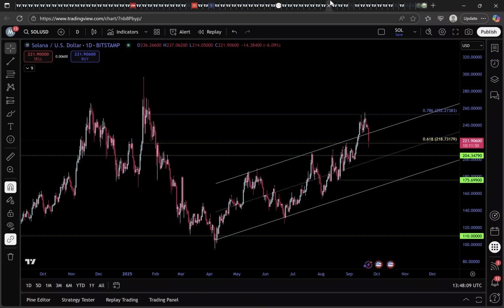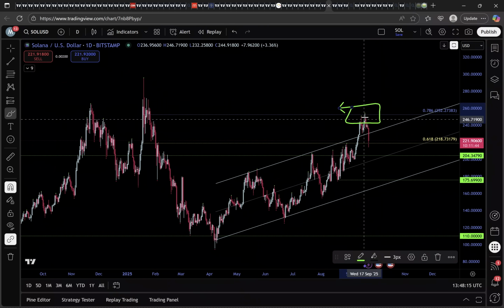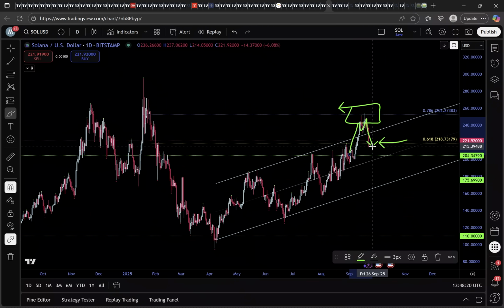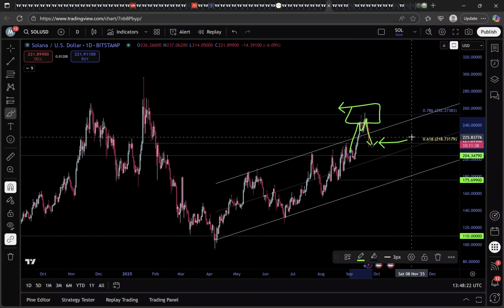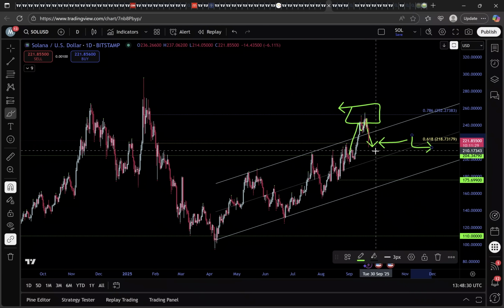So just watch that. If we look at some of the larger alts, we had Solana. Where did it come up to? Right to the magic number of the 786 at 252, and now you're at 221. You see that? Everything's affected by the moves with Bitcoin. You're bouncing right off that 618, which was resistance. It's acting as support at 218. Lower level is 205, okay? So you want to stay above 205. Be great if you can stay above 218.